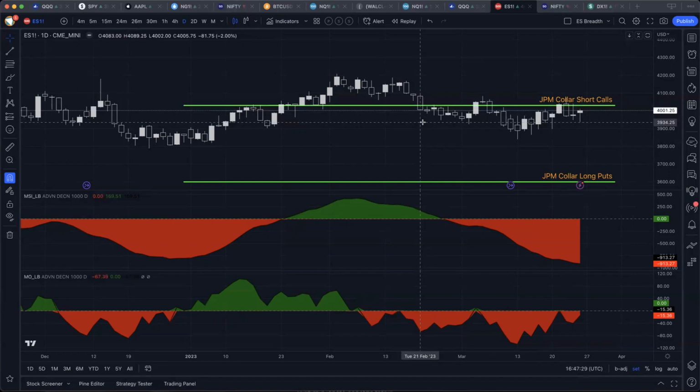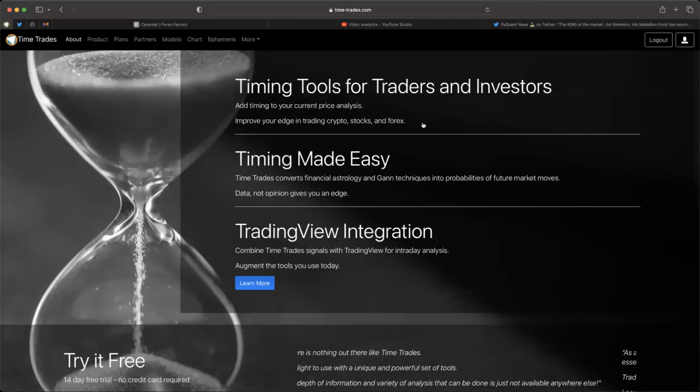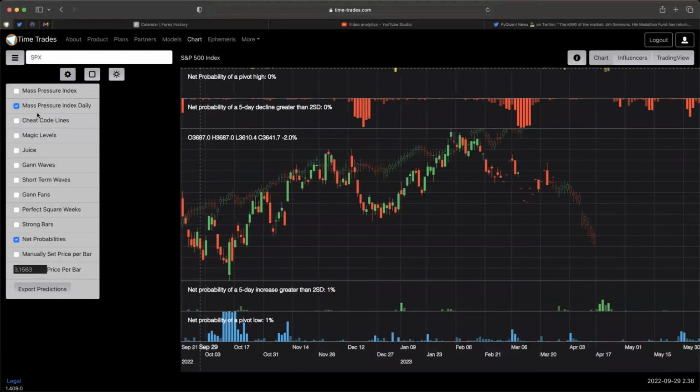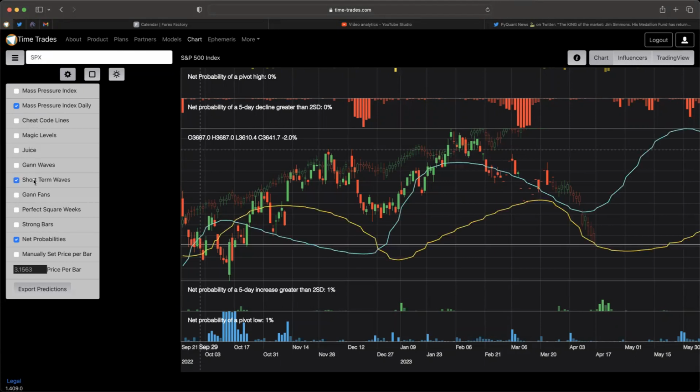But why am I a short-term bear? Let's go and take a look at that and review that rationale. Okay, so it comes down to something that we've talked about a lot on prior weeks, and we've got 3 reasons to be exact. Right now on the SPX here, we're showing the daily mass pressure index. This is based on a Venus cycle, a composite of recent Venus cycles. And I'm also going to add in short-term waves. Actually, I'll leave Gann waves off for now.